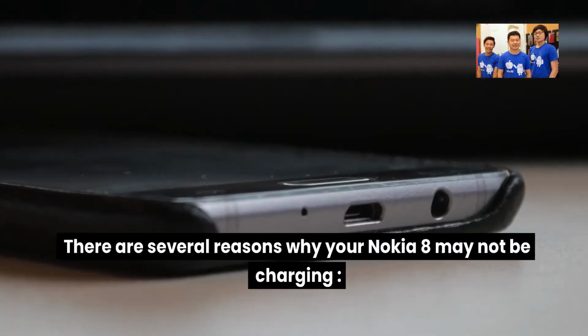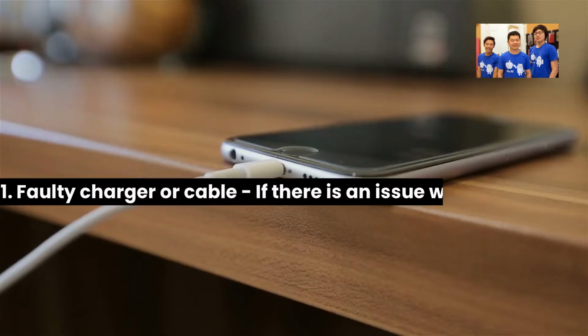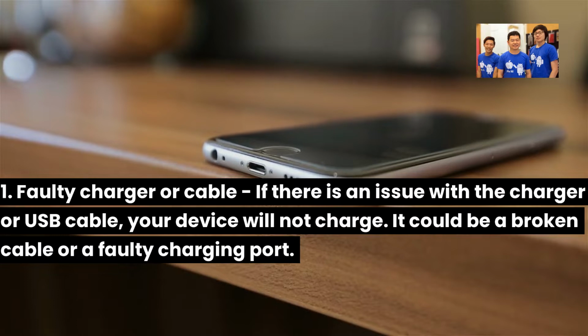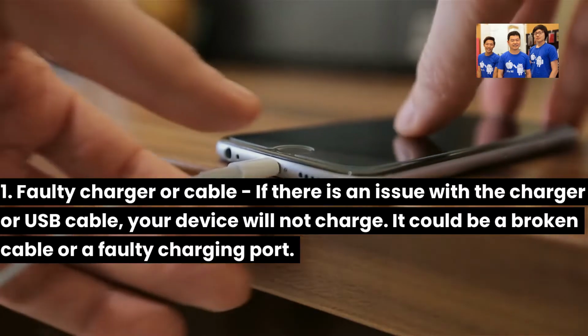There are several reasons why your Nokia 8 may not be charging. 1. Faulty charger or cable. If there is an issue with the charger or USB cable, your device will not charge. It could be a broken cable or a faulty charging port.